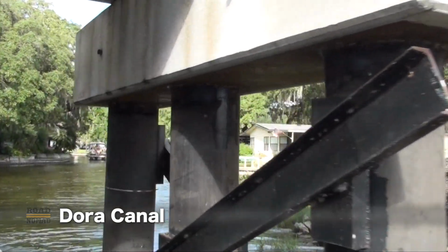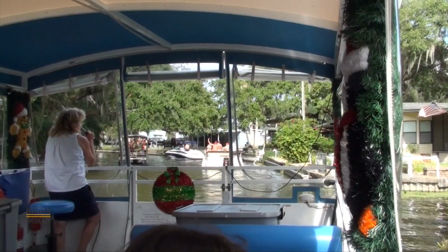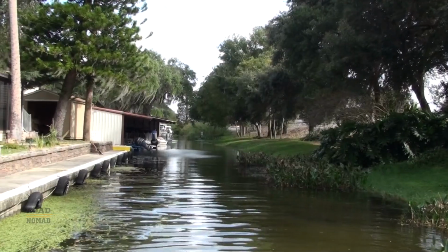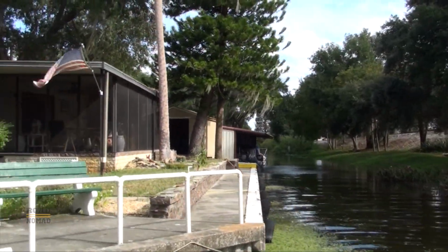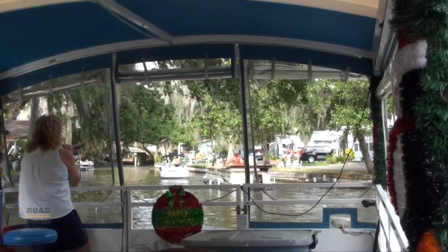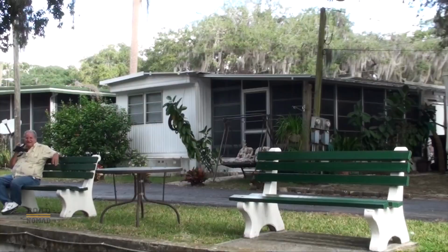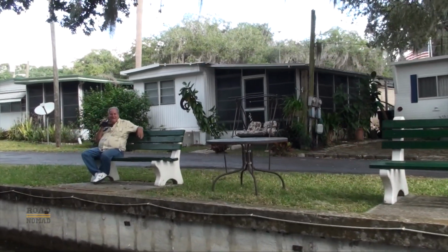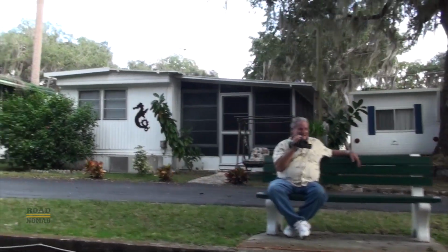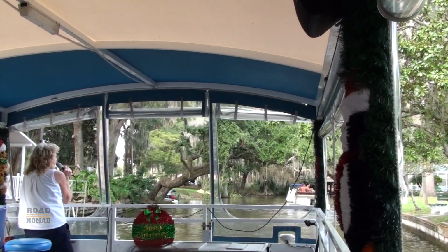As we go under the trestle and into the canal, Captain Bob and I welcome you to the Dora Canal. The first mobile home up here on your right on the point at one time was a Seminole Indian trading post. And the rest of the mobile homes on the right were built on an Indian burial ground before they realized what had happened. Up on the shore, sitting on a bench, a little more of Florida's wildlife. Some of it will wave back to you. Those are southern magnolias, and when they bloom, they have a fragrant white flower.